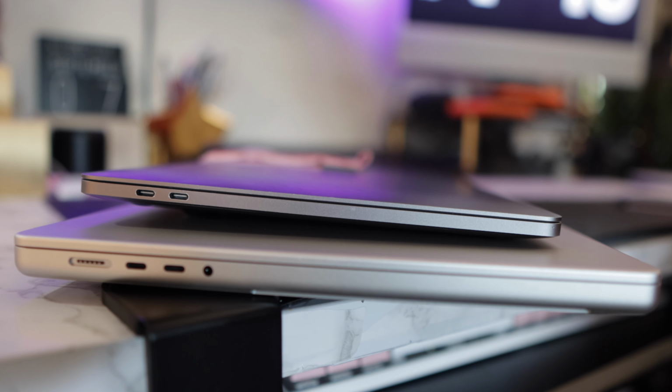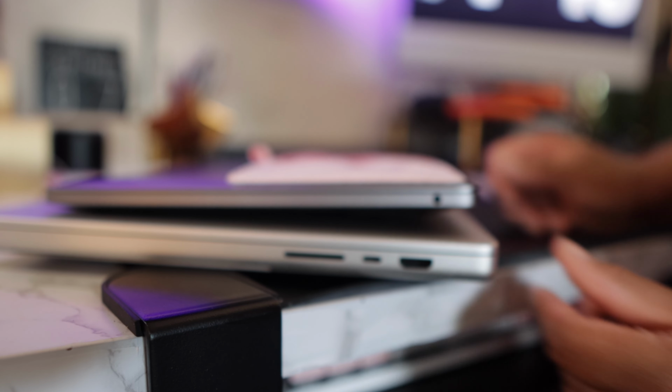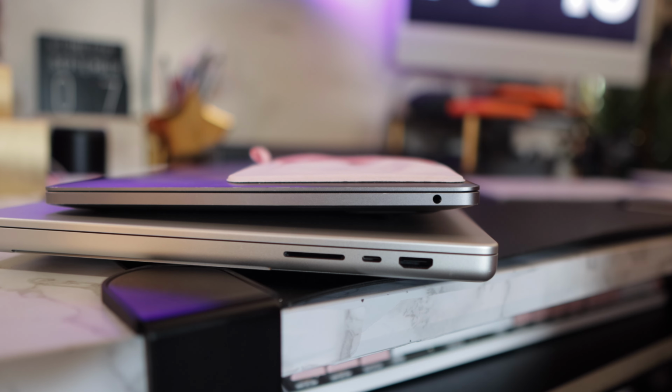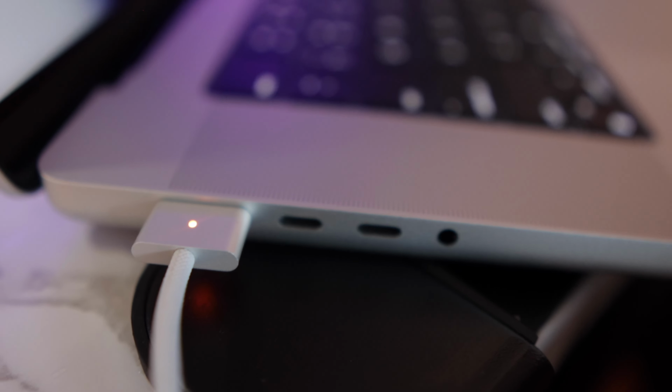And now moving on to the coup de grace is these ports, y'all. The fact that we get MagSafe 3, USB-C ports, headphone jack, SD card reader, and HDMI port is freaking crazy. I'm so glad that Apple brought all these ports back so that I no longer have to carry around a dongle. Also, let's not forget about the super fast charging that comes with MagSafe.